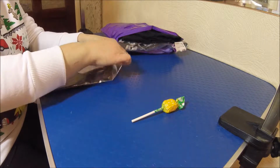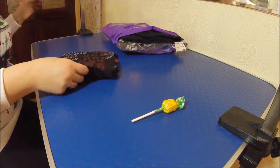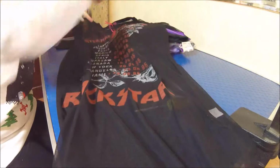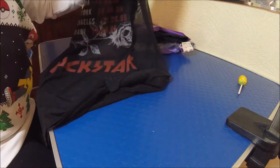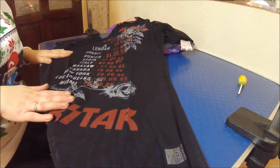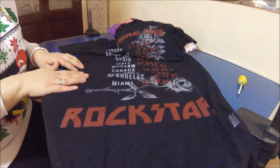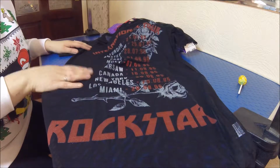It was in the sale, and it is a dress. It's basically a see-through dress, so you'd obviously have to wear something underneath. It says international tour, and it's got rock star at the bottom, and all these sort of 1990s dates. I really like it because I actually sing in a band, so I could potentially wear this when I'm gigging. I think it would be quite fun to wear. Put it with a nice updo and some high heels, I think it would look amazing, so I can't wait to try this on.